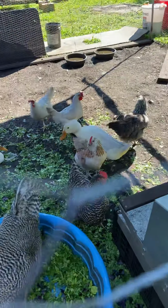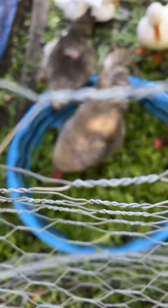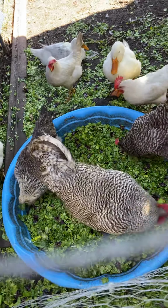Remember, chickens are disgusting little animals. I think somebody said when pigs fly. They didn't understand that chickens are equivalent to pigs. So, there they are. Here's my aggressive rooster.